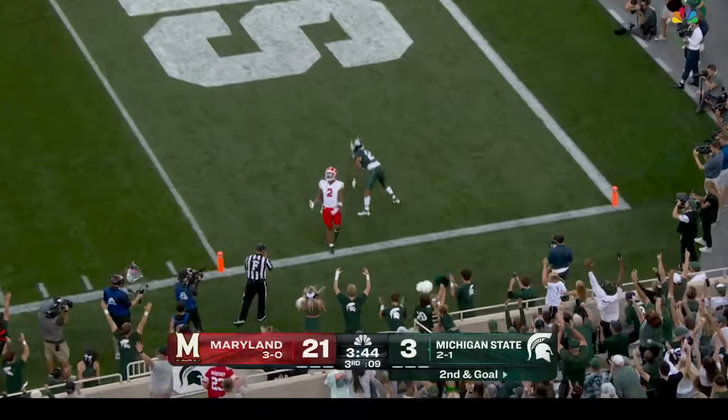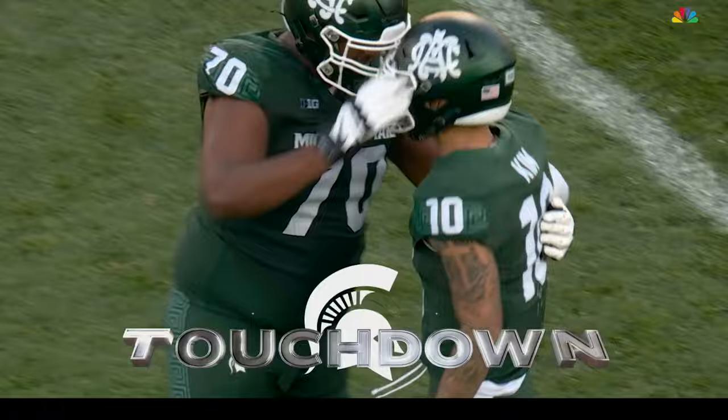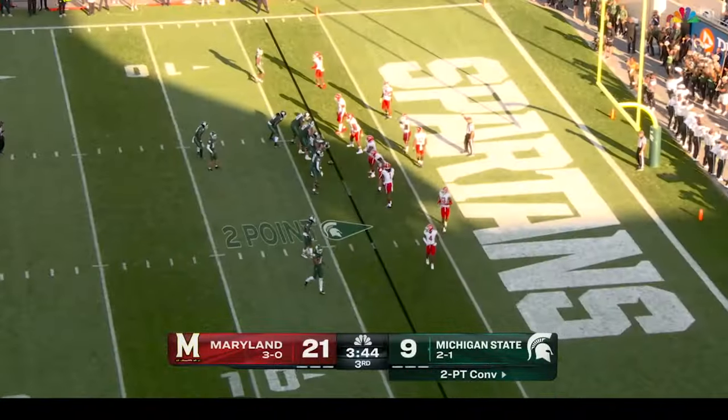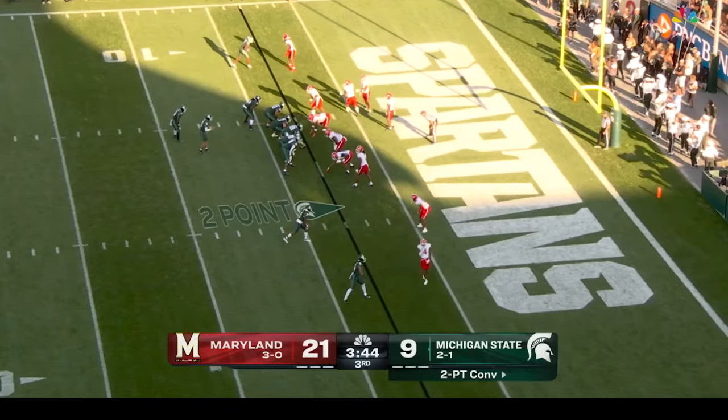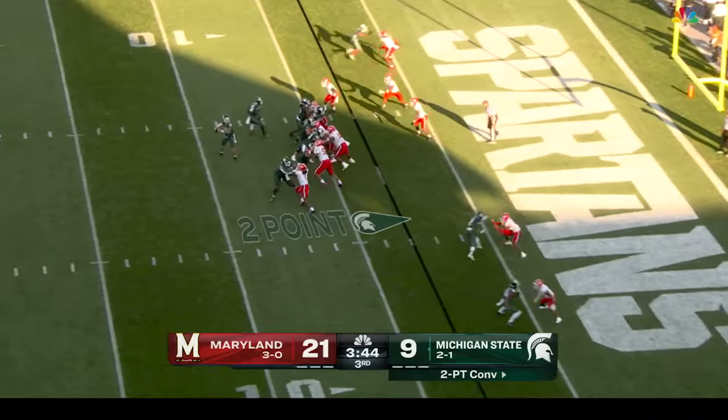Kim toward the end zone and caught for the touchdown. They finally get themselves a touchdown. It's Tyrell Henry. And they're going to go for two here. 21-9 game. Offense immediately stays on the field.